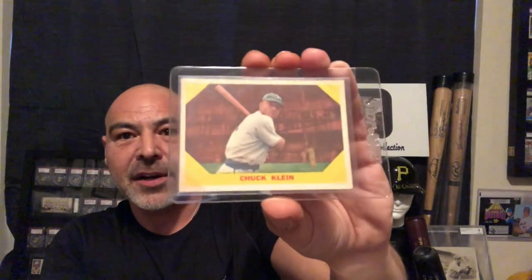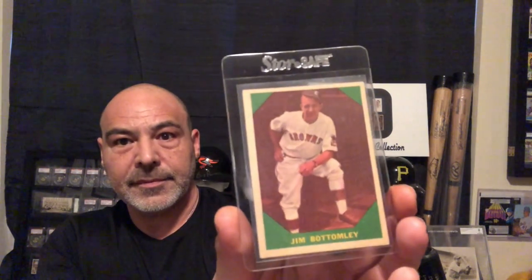Got another Joe Tinker, Ralph Kiner, another kind of newer player compared to the others in this set. And they do have some sideways, not many, but a few sideways cards. Mickey Cochrane, Tris Speaker, Jim Bottomley, Archie Vaughn. Here's a sideways Ernie Lombardi. Pretty cool card.